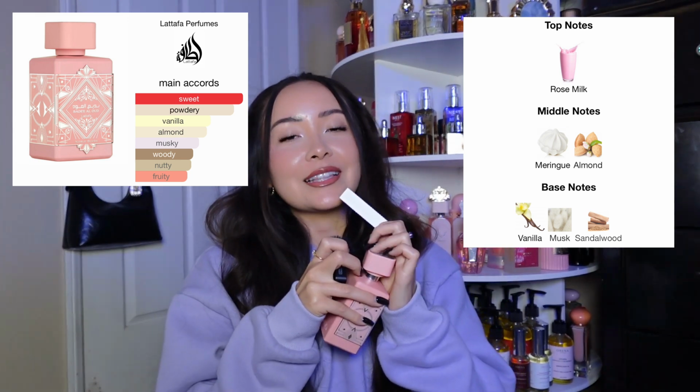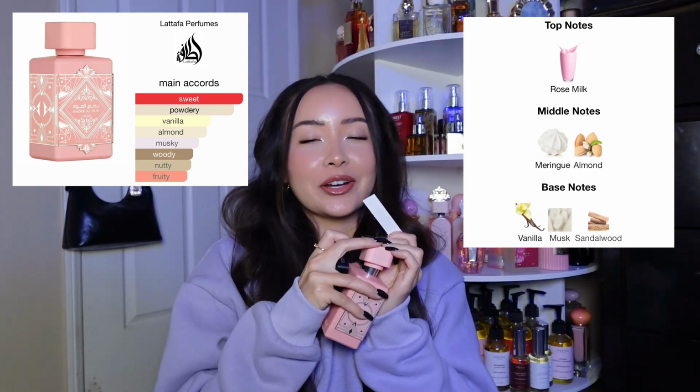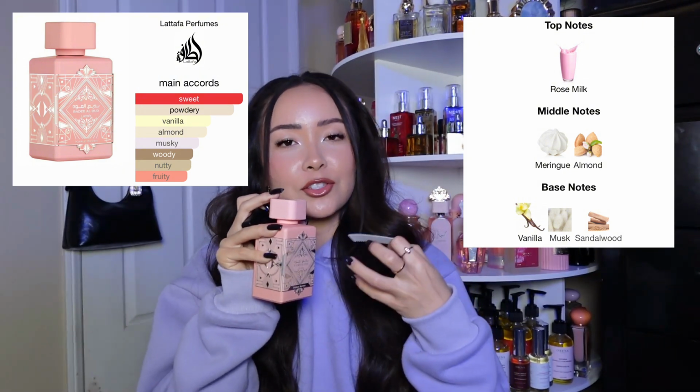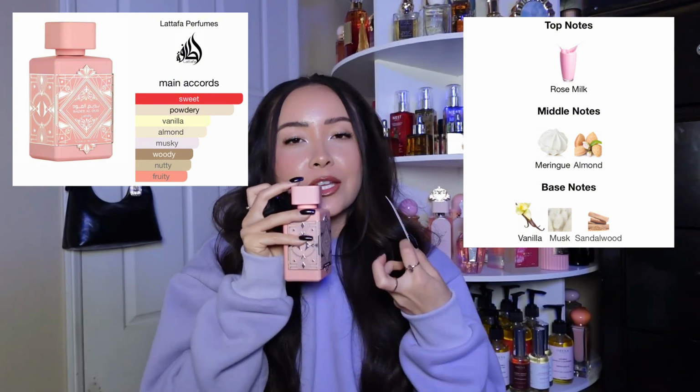I know strawberry isn't listed in these notes, but I'm telling you there is a strawberry note in here. And as this has macerated, it's gotten fluffier and sweeter. This smells like a creamy strawberry rose milkshake. I absolutely love her. Next up, let's talk about some of my favorite spring freshies.